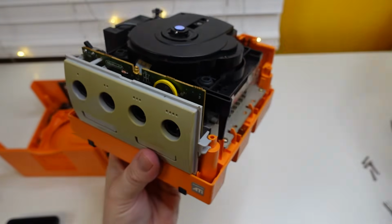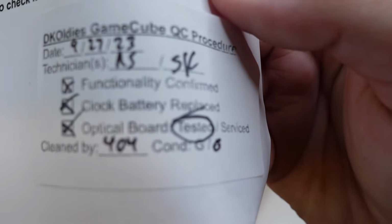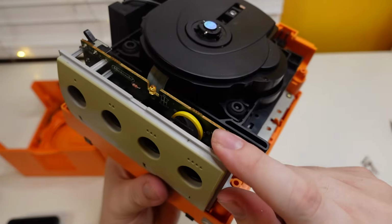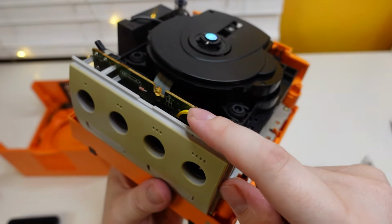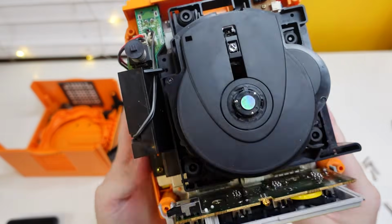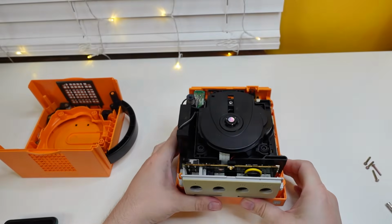And I guess that goes to show you on the label, it did mention the battery somewhere there. Yeah, clock battery replaced. See, so there you go. So they actually replaced the clock battery. So that's actually another point for them. I like to see that. So, cool. I think I came out of this with a pretty decent Spice Orange GameCube.